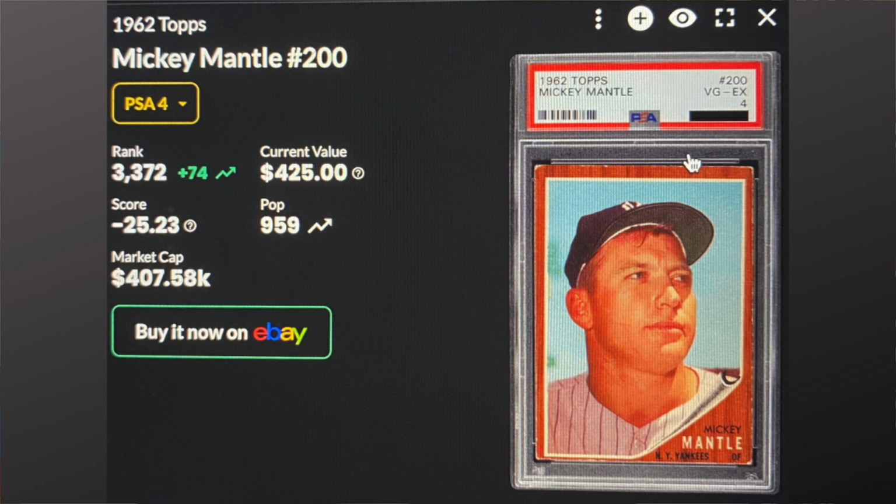All right, moving over to baseball, and I've been talking about vintage baseball on this channel recently. 62 Topps Mickey Mantle in a PSA 4.